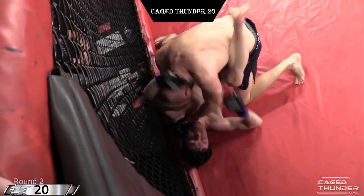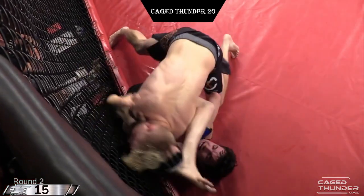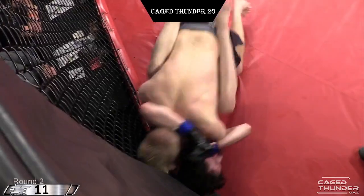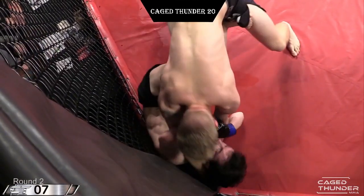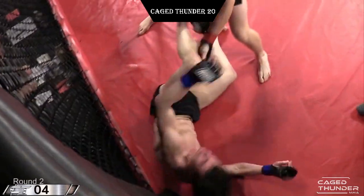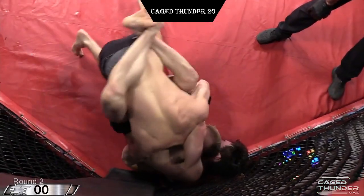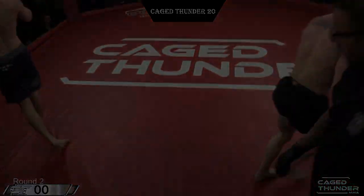I didn't see what would have got him. Nice right hand there, right to the head. Luke needs to be careful here of forcing. See, that rubber guard's just no good. 10 seconds left, and Luke's just beating him like he stole something from him. Luke is just putting a pounding on him here. That's going to be the end of the second round.